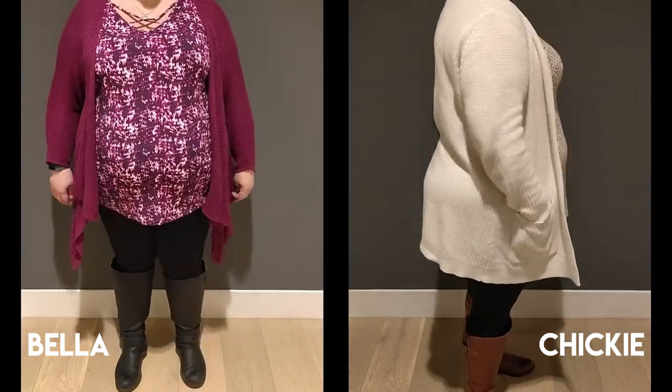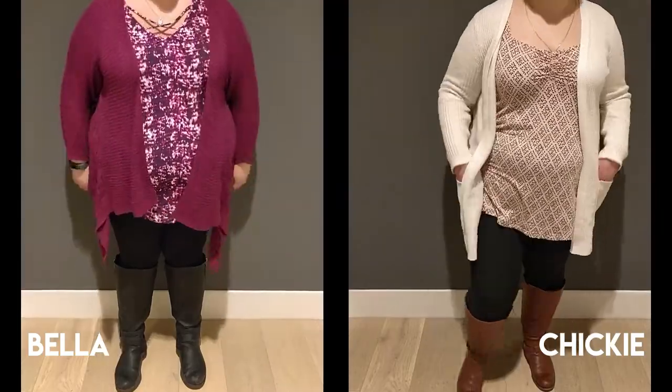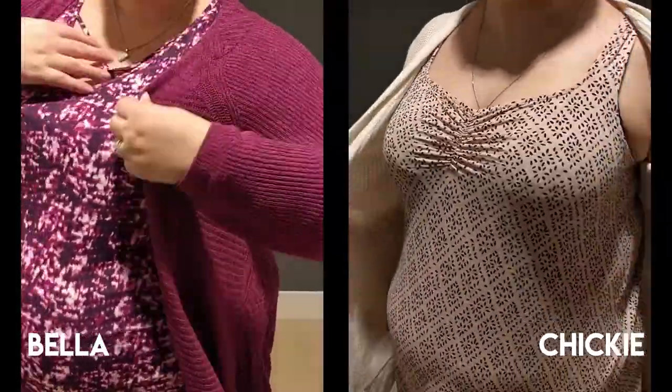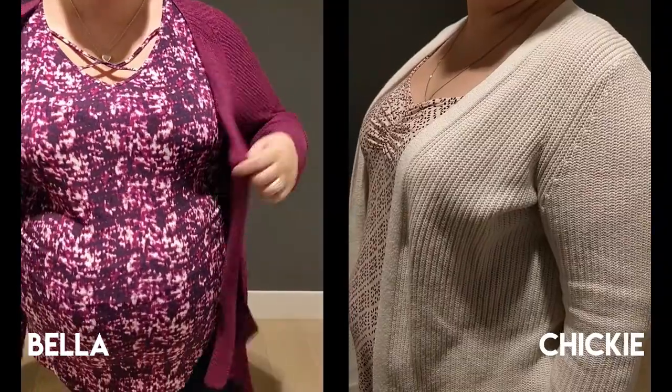Now I'm wearing, the cardigan is from Old Navy, the shirt is from Edition L, leggings are from Maurice's, and the boots are from Naturalizer. My top is from Walmart, my sweater is from Mickey's, leggings are Torrid, and boots are also Torrid.